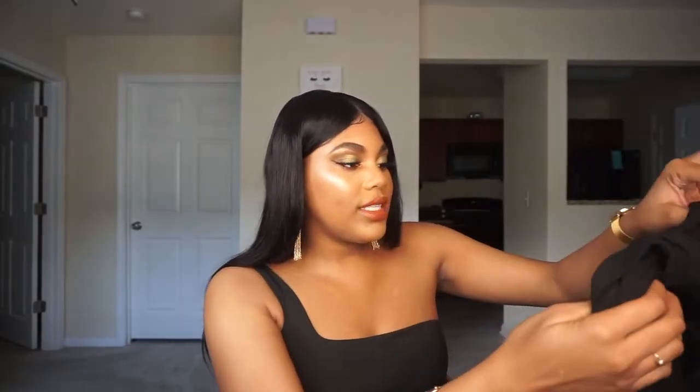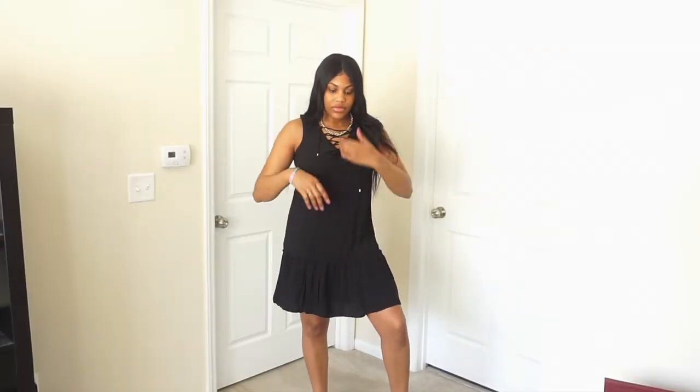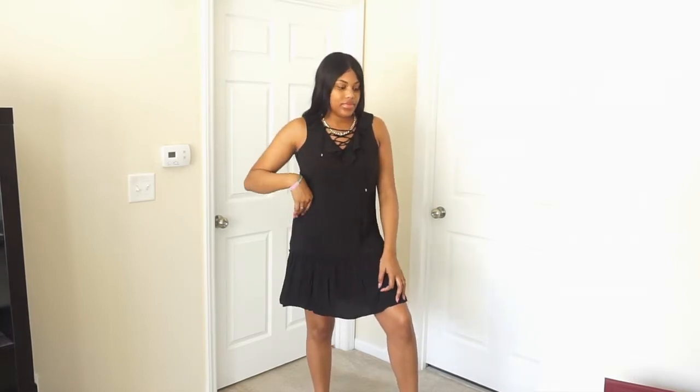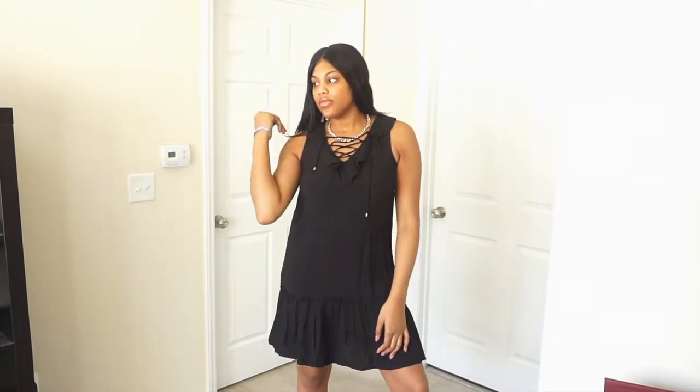So this dress, I think I got this last spring. I got it from Target. And it's $14.46, but I feel like I paid less. I think I paid like $10. Look, it just has this pretty detailing at the top, and it just has a really flowy bottom. I think this would be nice for like a cruise, or just to throw on when you're on vacation. I got it in a size small.